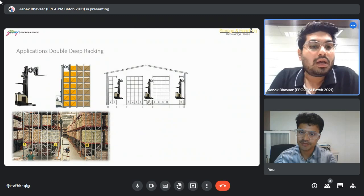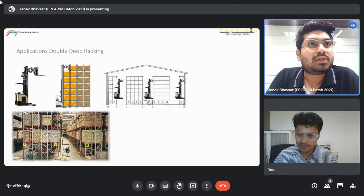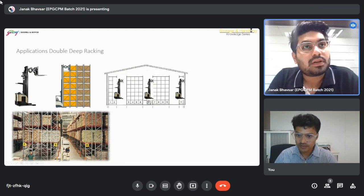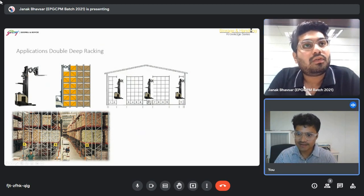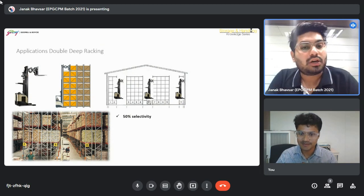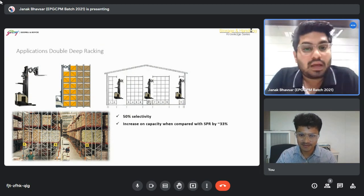If you see the bottom image, which is the actual application of a double deep rack, here you can see this specialized equipment, which is called a double deep reach truck, can access the second pallet while staying in a single aisle. So here you get 50% selectivity.